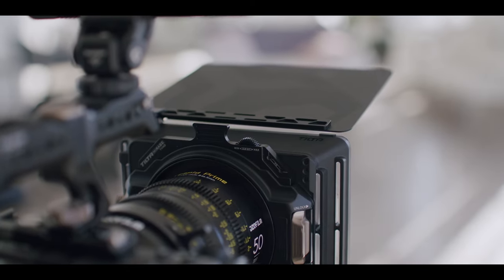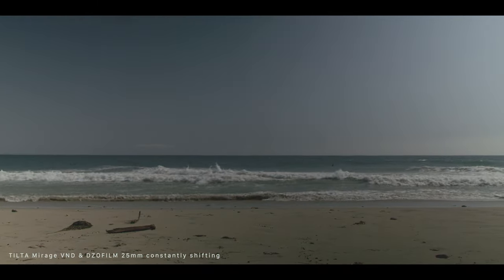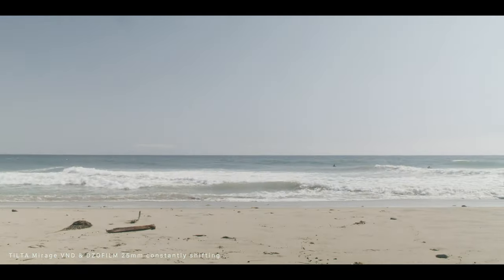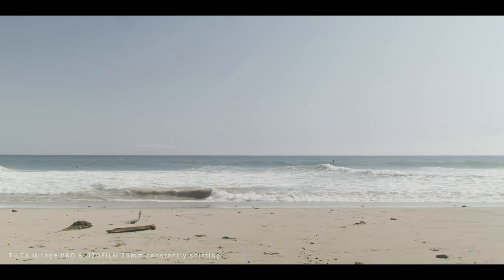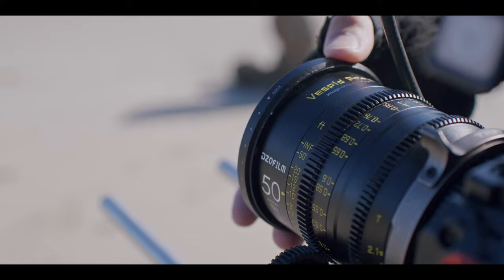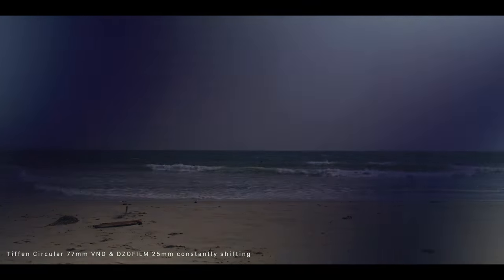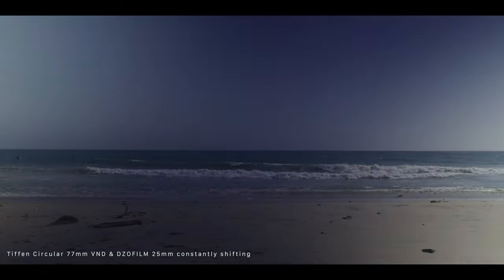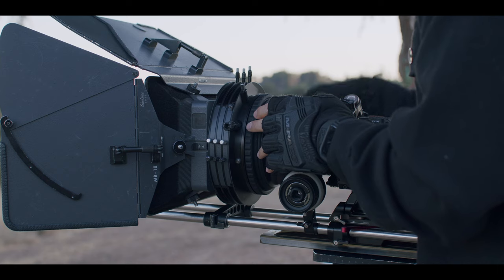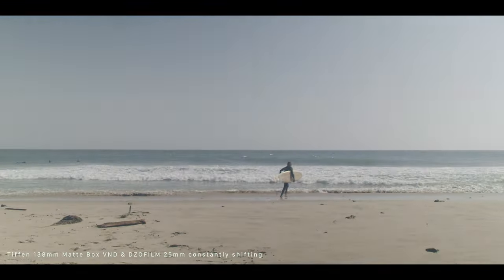Mirage's advantage, however, among these filters is that it has hard stops built into the matte box VND filter itself. These hard stops help you annihilate the issue you might sometimes encounter while using other matte box VND filters. So if you ever rotate it above the max stop, your image will be completely covered by a black cross pattern shadow, or even a blue shadow in the Basecamp's case.